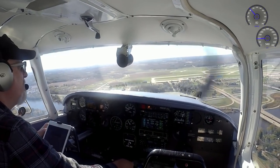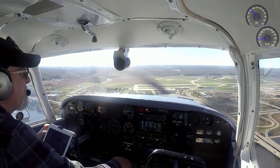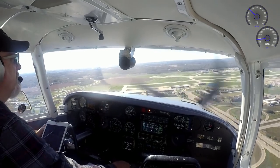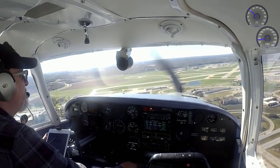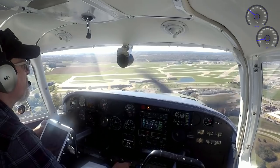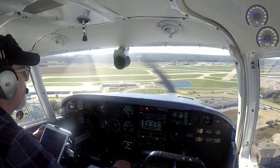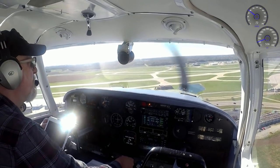So now I'm using throttle for rate of descent and this for airspeed. Go ahead and get our third notch in because we are high, and we'll get pointed down here. Gas, undercarriage, mixture, prop. There's 85. So it's going to be a left to right.